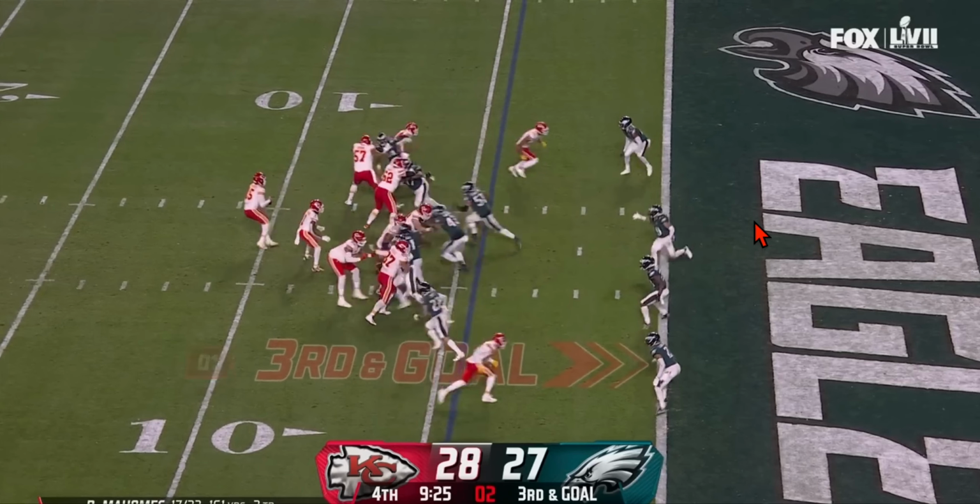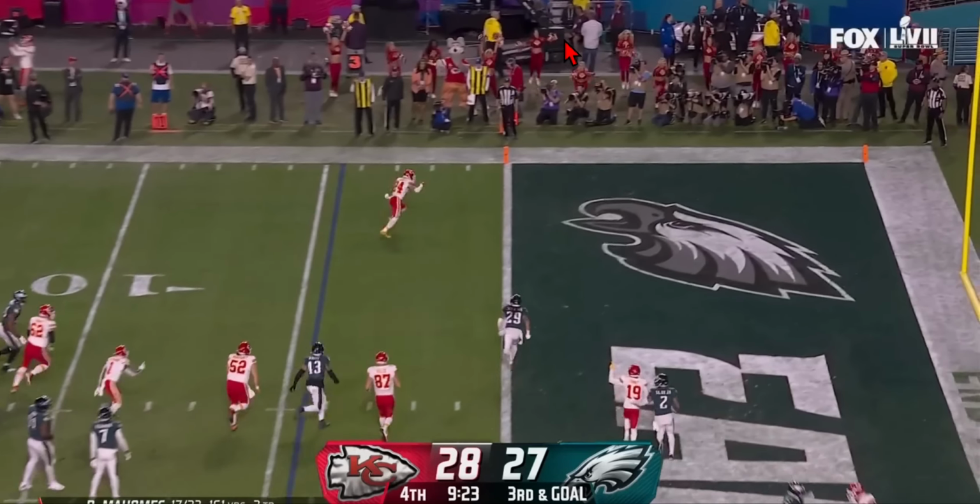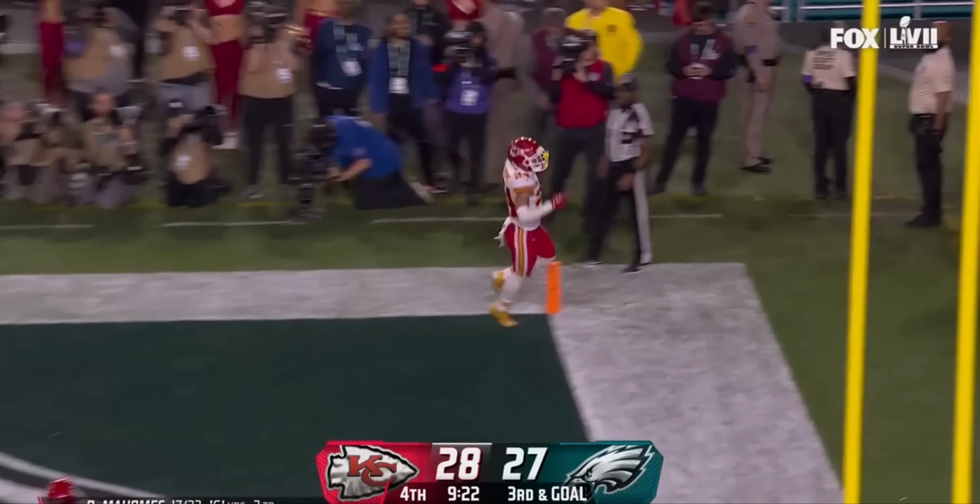We see both of them get stuck in no man's land. Moore is moving back across to that flat that he started at. He's going to be wide open. This is an easy touchdown for Kansas City, and they pick up their second Super Bowl win.